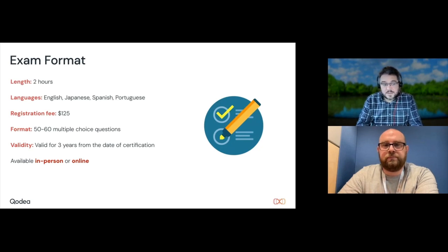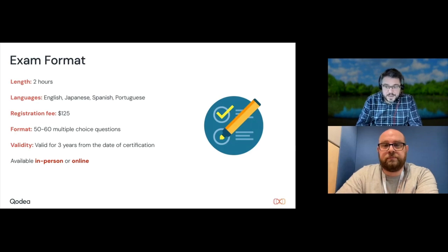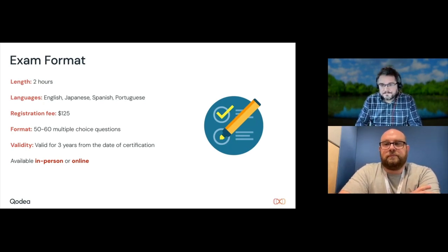And you can do these exams in person. There are supported testing centers all over the place. More and more these days, certainly thanks to lockdown a few years ago now, people do these exams online. And I'll talk a bit more about how that works in a moment.